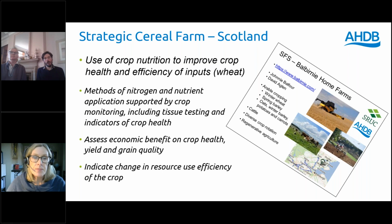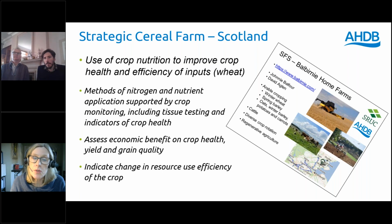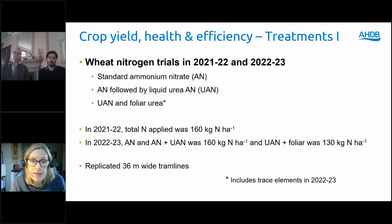So we had a number of different hypotheses in play when we were designing these trials. What we were trying to do was use crop nutrition to improve the crop health and the efficiency of inputs. And we were looking at different methods of nitrogen and nutrient application, and then doing lots of intensive crop monitoring, including tissue testing, both conventional and using brix and sap tests, and also measuring crop health to see what the interplay was. And then fundamentally, we were trying to assess the economic benefit on yield and grain quality from different approaches. And then again, Joel's introduced this concept, trying to indicate whether we had changes in resource use efficiency in the crop. And then the next slide, Maya, should have the beginnings of the protocols.